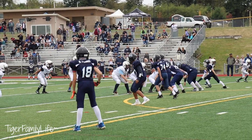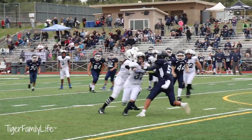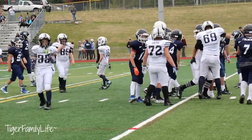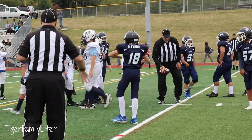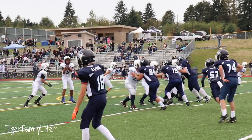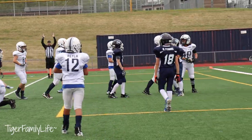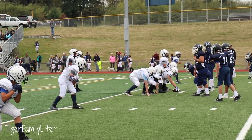Third and nine. Snaps, back to pass. Quick out to the running back, number 40. He's making moves, powerful runner. And it's gonna be enough for the first down to the 5.5 yard line. First and goal. With the snap, hands it off. He's running it, and he's in for the touchdown! 6-0.